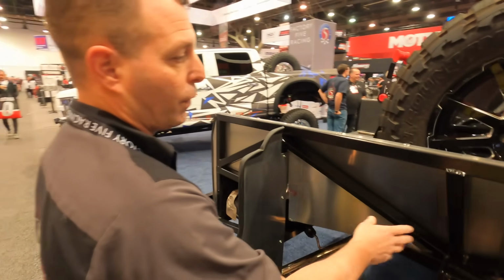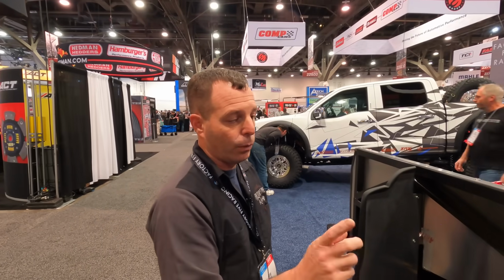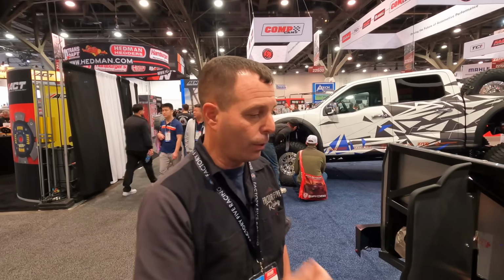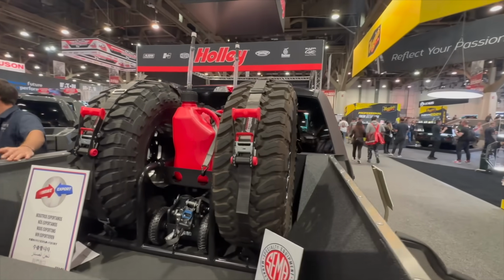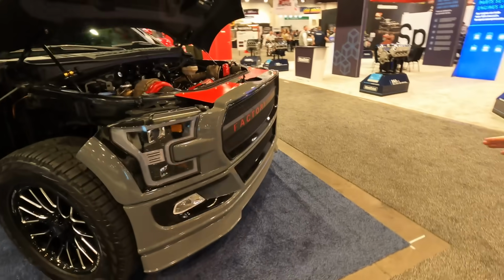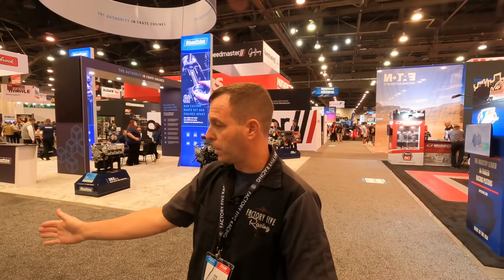So, you know, you've got a full tube chassis frame here with 2.5-inch box shocks. And we've got 20 inches of rear travel and 16 inches of front travel. You add your wheels, tires, and paint, and you're ready to go. This is the off-road version. It's set up with no tailgate. So the street version has the tailgate in it. And then from the front, we've got the full street. That's got the Baja grill, and this is the street grill.